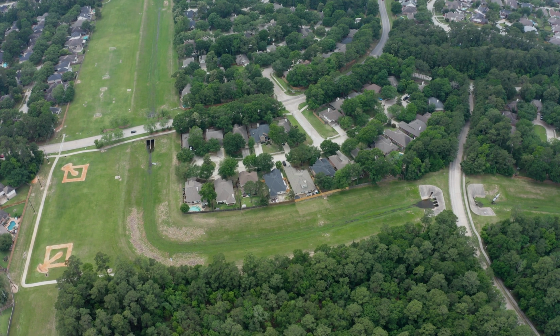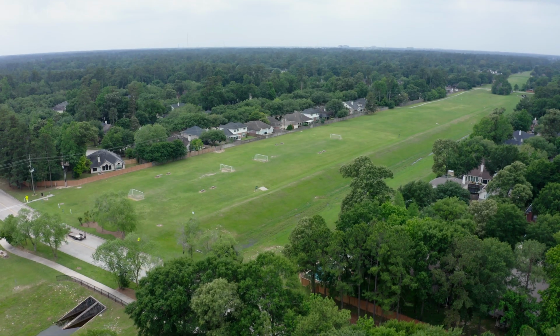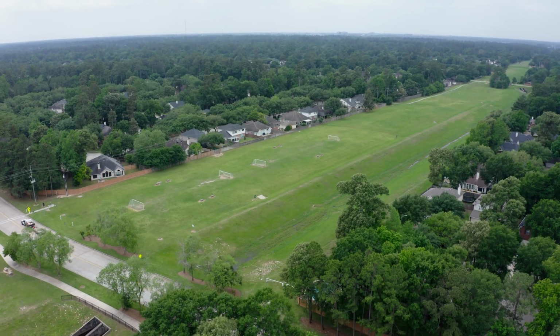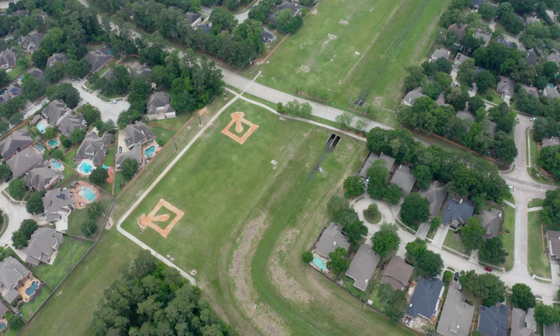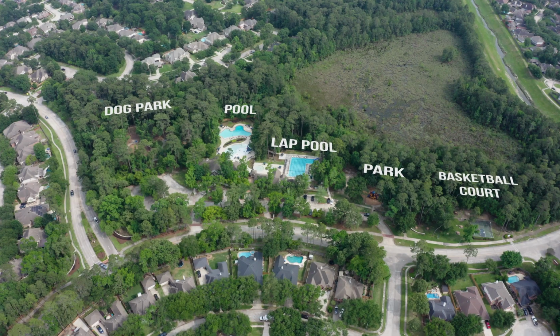This home is nestled on a quiet double cul-de-sac street. Less than a minute from your new home are walking trails, baseball fields, and soccer fields. Just a few minutes further and you'll reach one of Imperial Oaks' large community centers with tons of amenities.